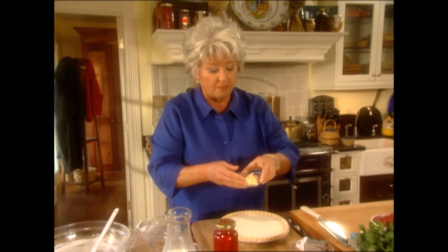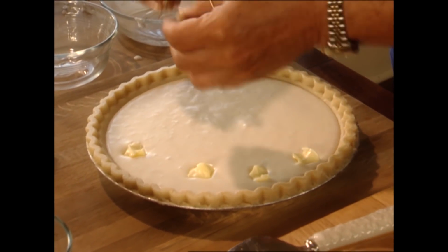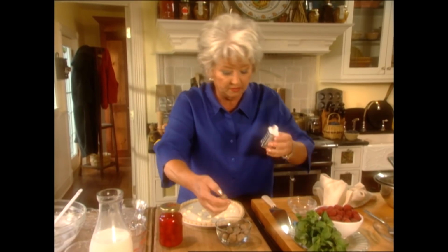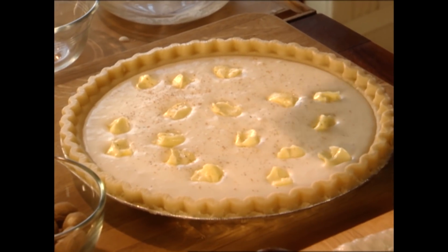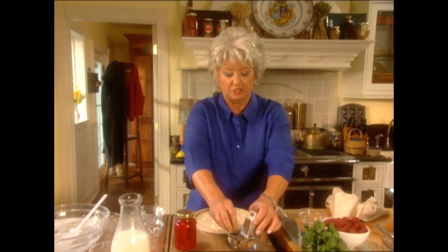All right, now I've got some butter here, and I'm just going to kind of pinch it up and just drop it all over the pie. I'm doing it just like Carol says she does it. And now I'm going to just grate it with a little nutmeg, and this almost makes it taste like an egg custard pie. There's nothing like fresh nutmeg. It's so much better than the ground kind that you buy at the store.